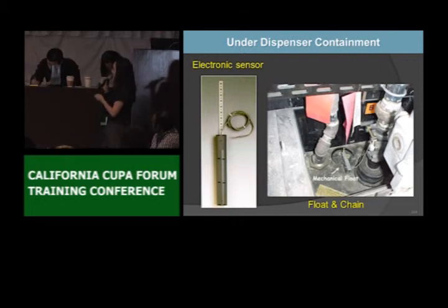That's the float. So when there's liquid coming in here, and it can be either fuel or rainwater that got into the UDC, this float is going to pop up, and this is the shear bulb. So this is going to unsecure this section here, and that is what is going to restrict the flow of the fuel into the dispenser.